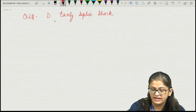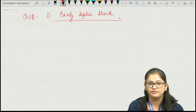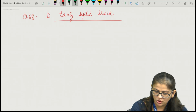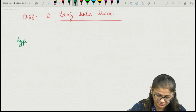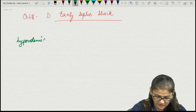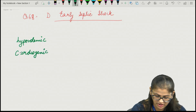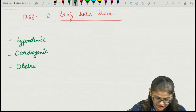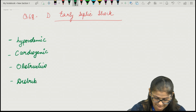I will now briefly tell you the differentiating features, the hemodynamic variables which differentiate the different types of shock. So which are the different types of shock? You have hypovolemic shock, cardiogenic shock, in this case we will discuss the systolic failure or systolic shock, obstructive shock, distributive, and septic shock.